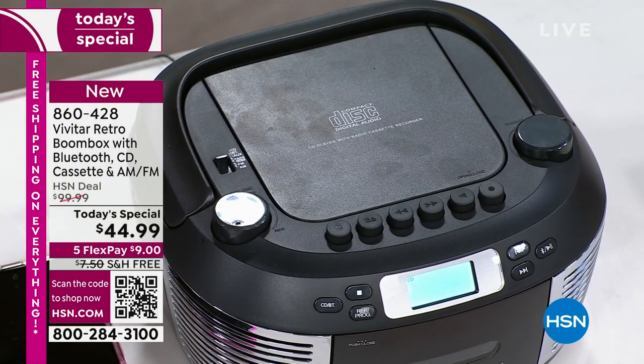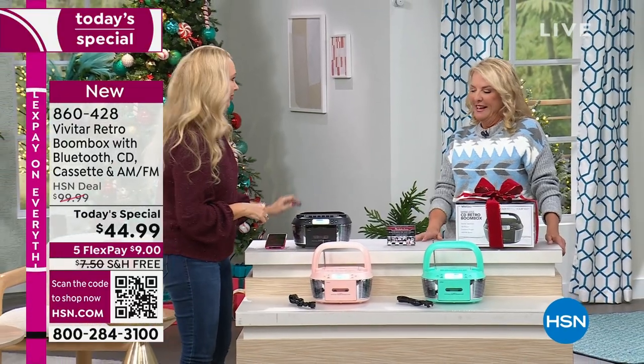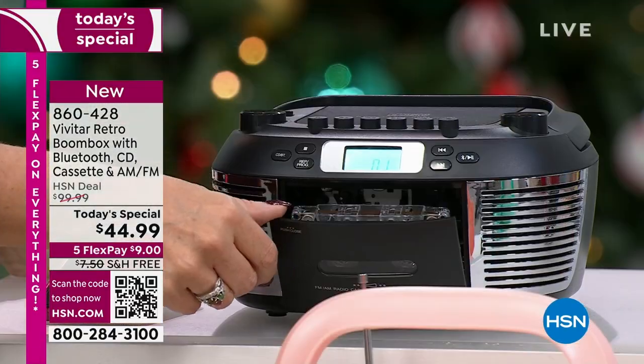You're also getting, talk about kicking it old school. I love this feature. You're getting a tape player. Look at this. It's a cassette player, you guys. Is this the craziest thing you've ever seen?